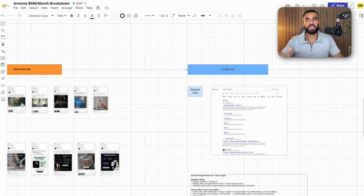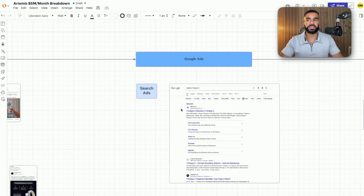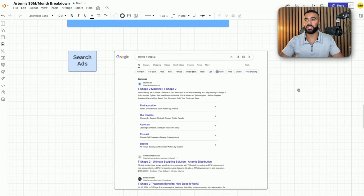And so, obviously, having ads on Google works pretty well because of the level of awareness of someone that's already actively searching for either your product, a competitor product, or just overall ways to increase their business revenue or performance. And so, this is an ad that I came across from Artemis.